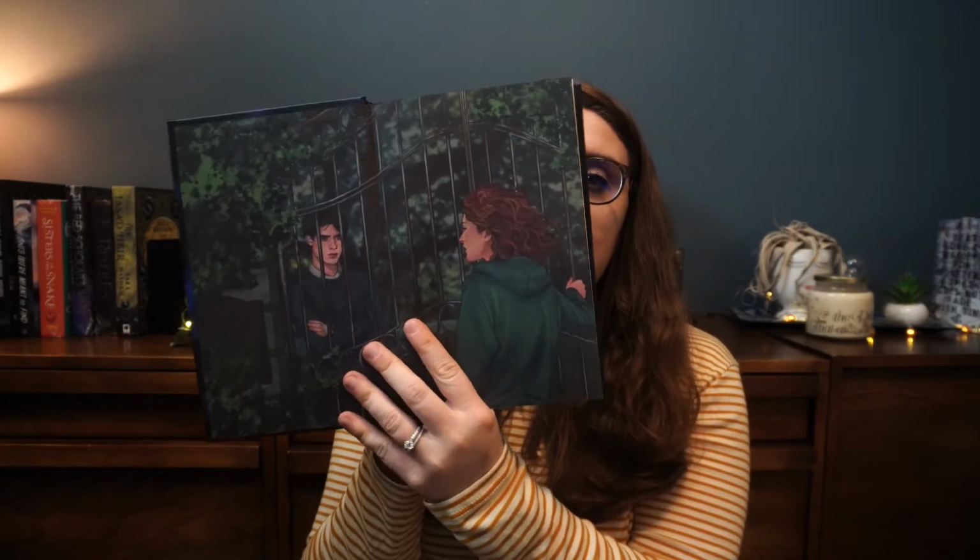We have the sprayed edges, of course, and some artwork on the inside. You know what, I'm gonna show you the last page is the same. I was gonna say I'm gonna show it to you and I'm not gonna look, but it was the same piece of art. Let me go ahead and read the synopsis for you, and this one is quite a bit longer than the Owlcrate one, so hopefully we'll get a better idea of what this book is about.